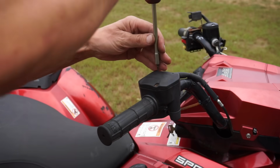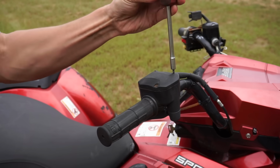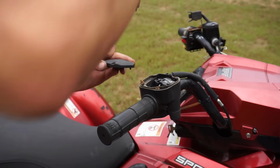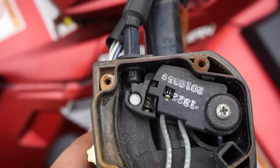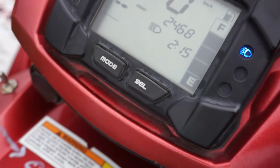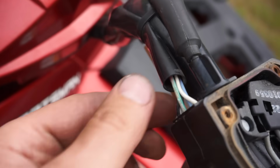So I wonder if it's getting too much voltage. Let's just open this throttle housing here, see what's going on. Looks really rusty. These connections right here are supposed to be closed at idle, which it is, then open when you hit the throttle. Looks like our engine light went off after letting this thing sit on for a while. So it might just be high voltage going to here, or it could be something to do with the switch right here.